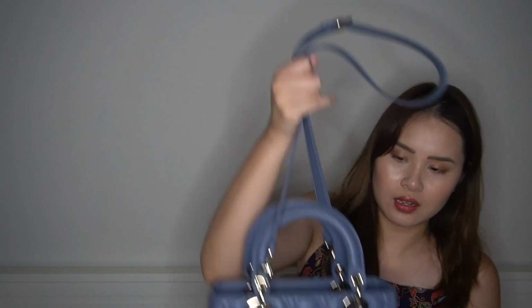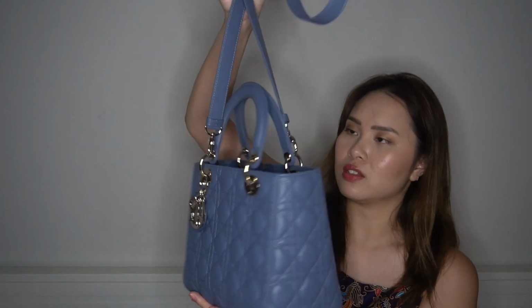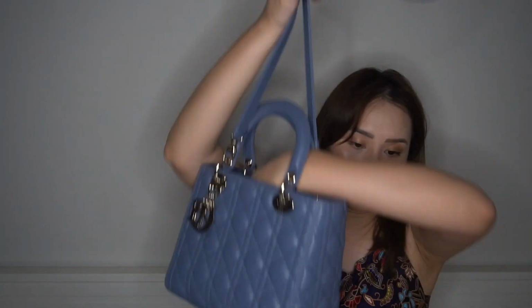I'm going to show you the leather straps. Actually, you hook it on here. One in front and one behind. And it's designed in such a way that when you carry it, the handles are always upright. So it just looks nice, but it does mean it's a little more inaccessible when you want to take your stuff. But I think it's fine. So I still like it.